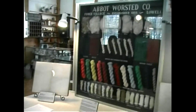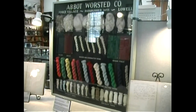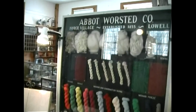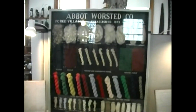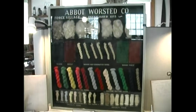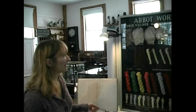This wonderful exhibit here is another thing that we have from the Textile Museum over in Lowell. It's an advertising display for the Abbot Worsted Company. And one thing that's interesting about it is that Abbot just made yarn. They didn't dye yarn. They didn't make rugs. But they have examples of what could be done with their yarn in this display.